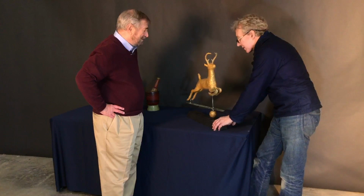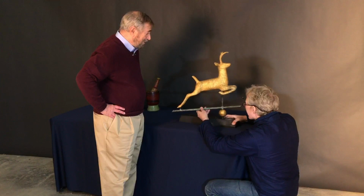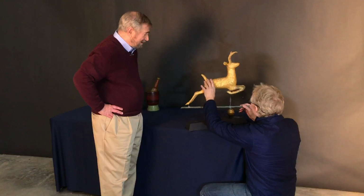Well, we do a lot with weather vanes, and this is one of our favorites. It's a classic, Cushing and White. It's their smallest version of the Leaping Stag. Probably made in the late 1800s, 1890, something like that.